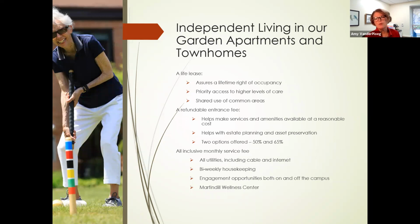So I would say the number one reason why people choose to move to Porter Hills Village is because they say, I want to know that if I need more care in the future, it's going to be available for me right here at the village on this campus. And that is very much true. And that's what priority access means to those higher levels of care.